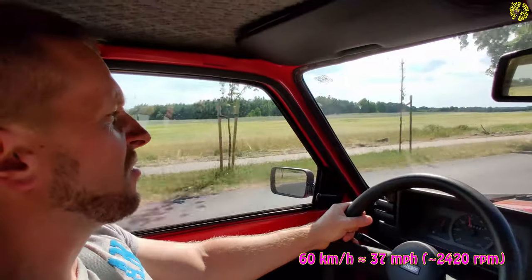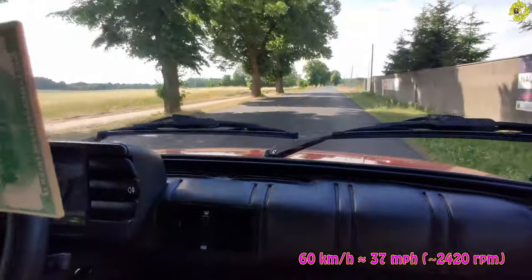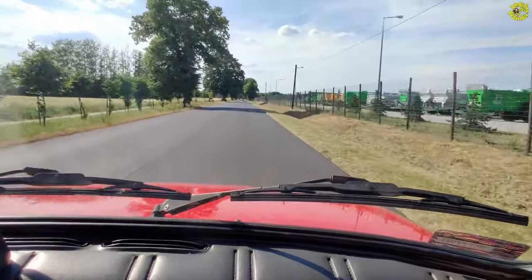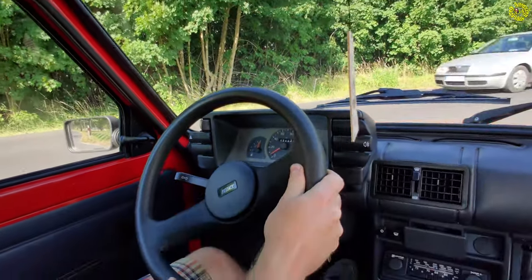Extended meaning your car is not going to overheat, because remember, this car does not have any radiator, so it doesn't provide any cooling. The only cooling you get is from the air. That's it. I'm going to accelerate a little faster.